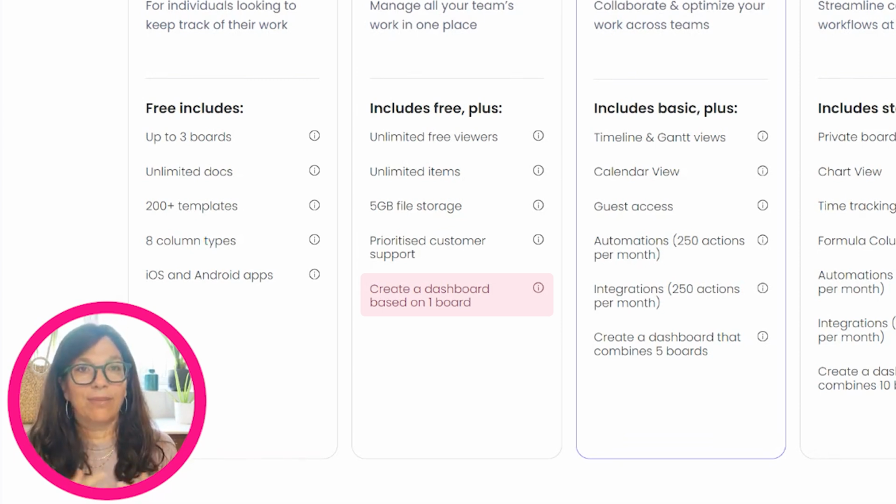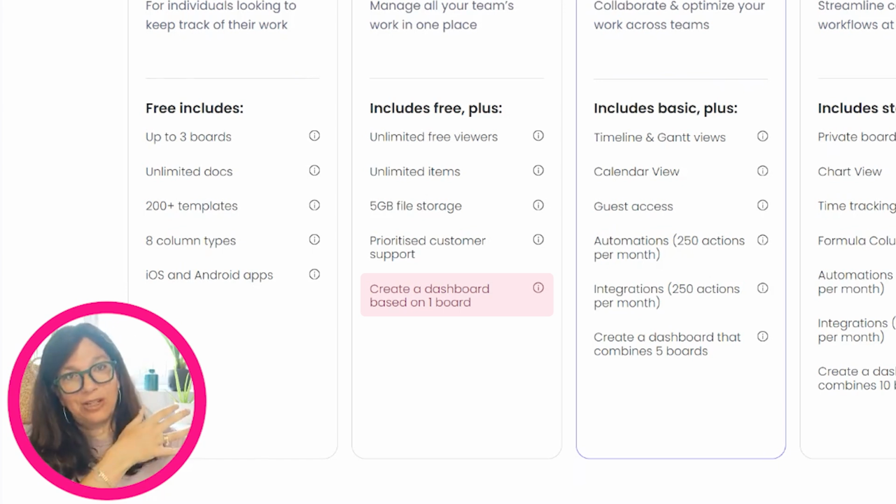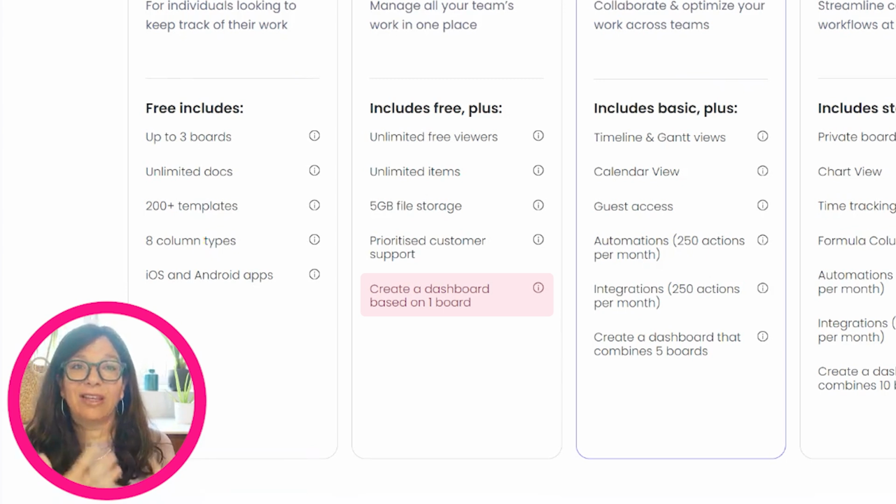Like, I'll give you an example. If you are a web design company and you have a different board per client, and you want to roll up all the information about all those clients, you need to think about how many boards you're going to have. That's going to help determine which plan you should be on.